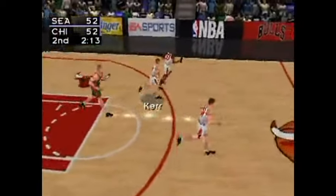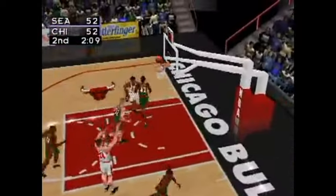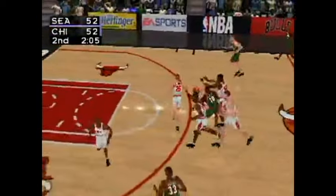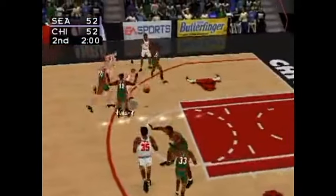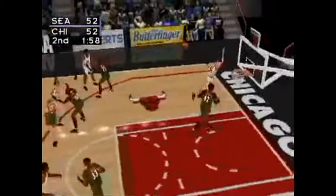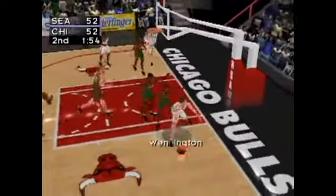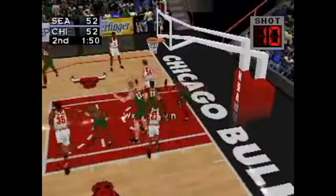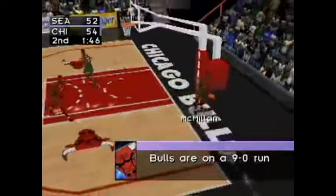Kerr takes the pass. From center court to Winnington, with the jumper. He misfires. Baker brings it down. Caffey to Kerr. 2 minutes remain in the second quarter. Pippen takes the pass. Drains it. The assist by Winnington.